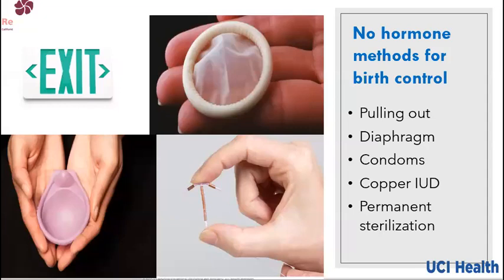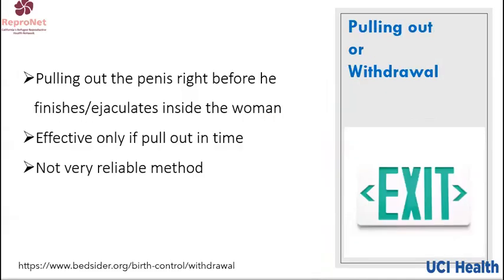Birth control methods that do not use any hormones include pulling out, diaphragms, condoms, copper IUDs, and permanent sterilization. Pulling out or withdrawal is when the man pulls out his penis right before he finishes or ejaculates inside the woman. If he is good at doing this, it can work well to prevent pregnancy, as the sperm cannot be in the vagina. But it is not as reliable if he does not pull out in time.